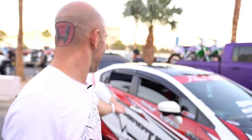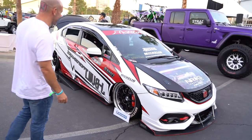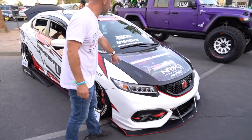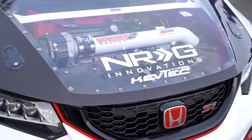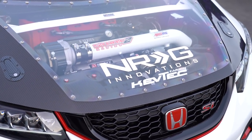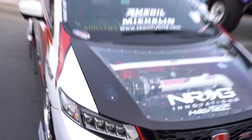So, as I said earlier, there aren't as many Hondas as last year because that Subaru BMW car came out. But the cars that are here are sick. I mean, look at this thing. Plexiglass hood, so he didn't even have to take his hood off like I did, because you see the supercharger, Kraftwerk, sitting right under there. It is looking really, really good.